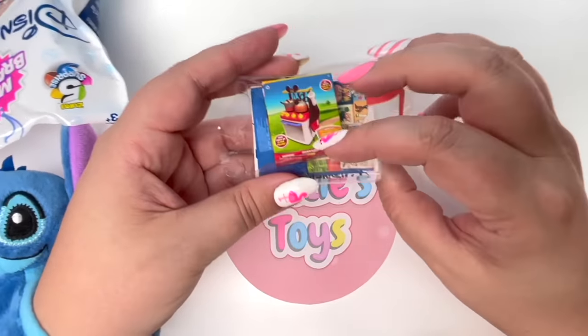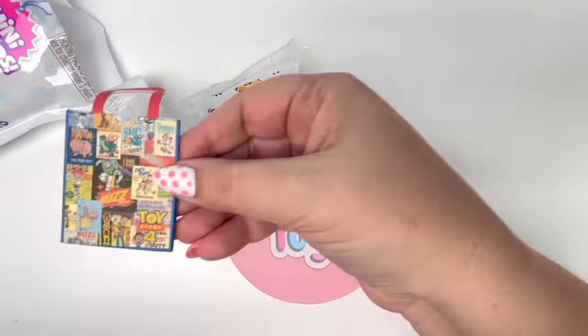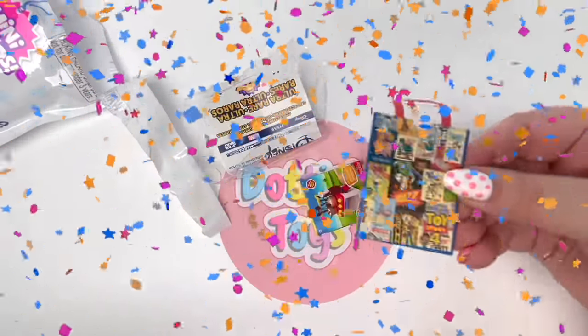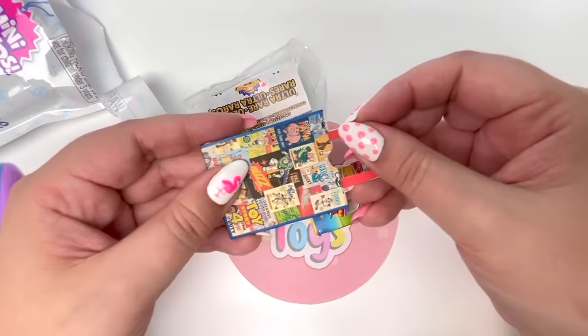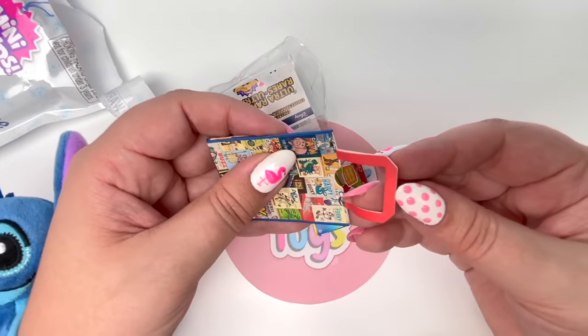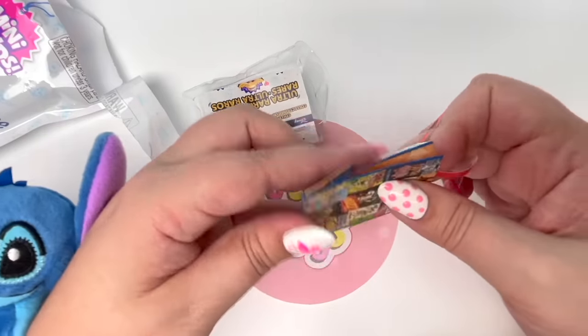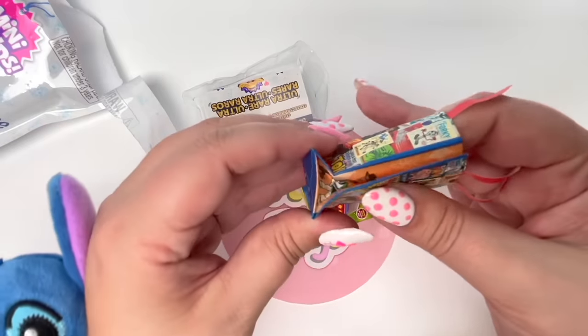1, 2, 3. Is this the Toy Story bag? I found the Toy Story bag! Yes! Woohoo! Oh my goodness, I'm so happy. I think Stitch is bringing us some amazing luck. So I can't believe this. I found the Toy Story bag. That is so awesome. So let's take a closer look at this bag.